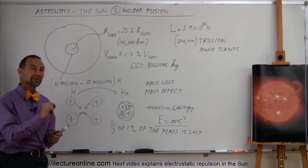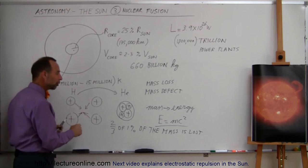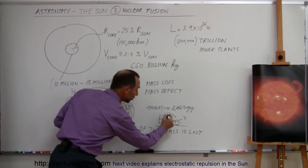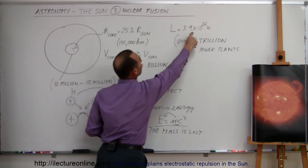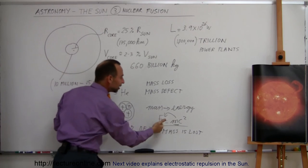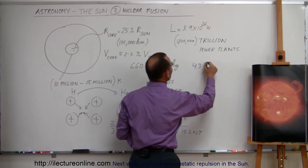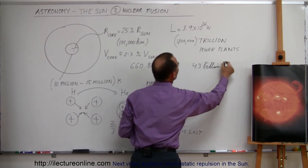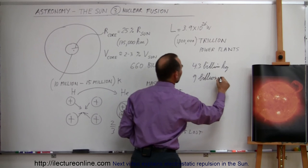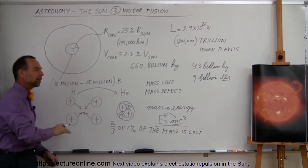Every second of every day, over a time span that almost looks like eternity, the sun converts 9 billion pounds of mass into energy. And that's the energy that we see every day when we look at the sun. The enormous amount of energy that the sun puts out is simply a conversion of mass to energy at the tune of about 4.3 billion kilograms, which is about 9 billion pounds. Can't spell billion anymore. The billion LBS is pounds. About 9 billion pounds every second is converted from mass to energy on the sun.